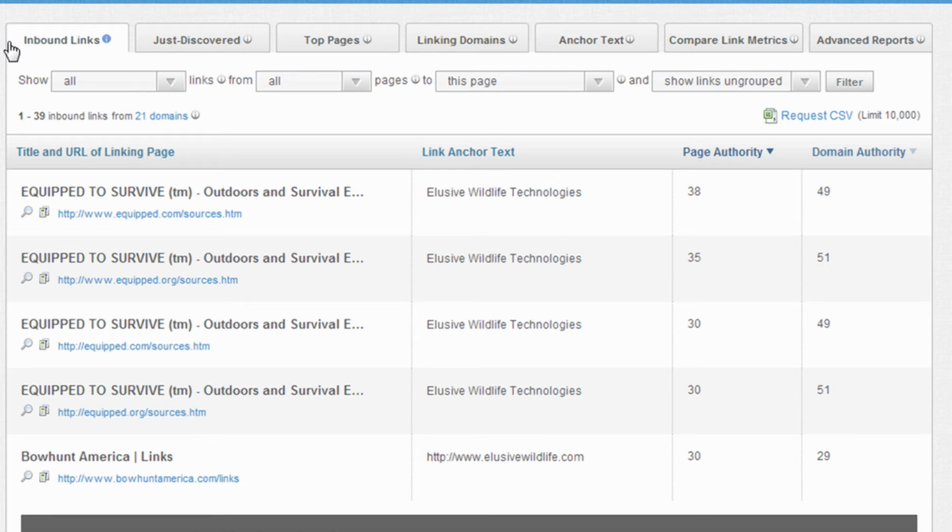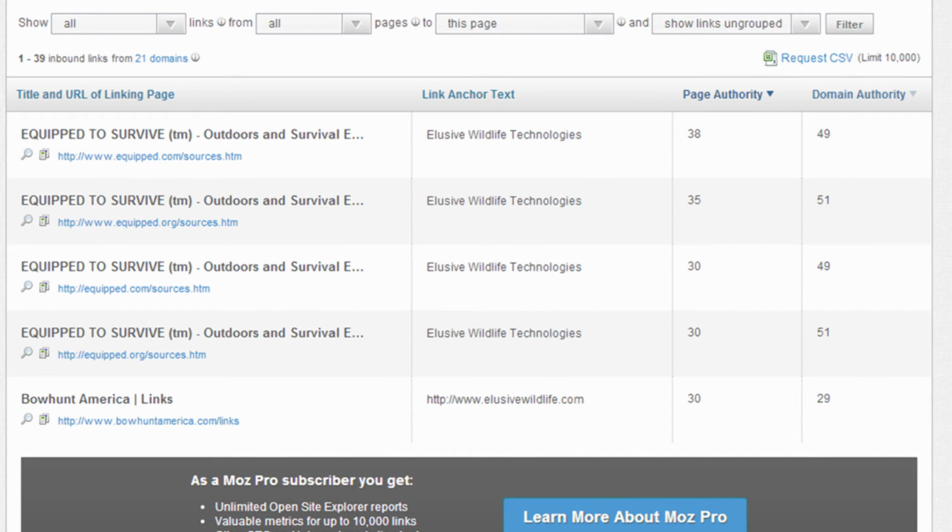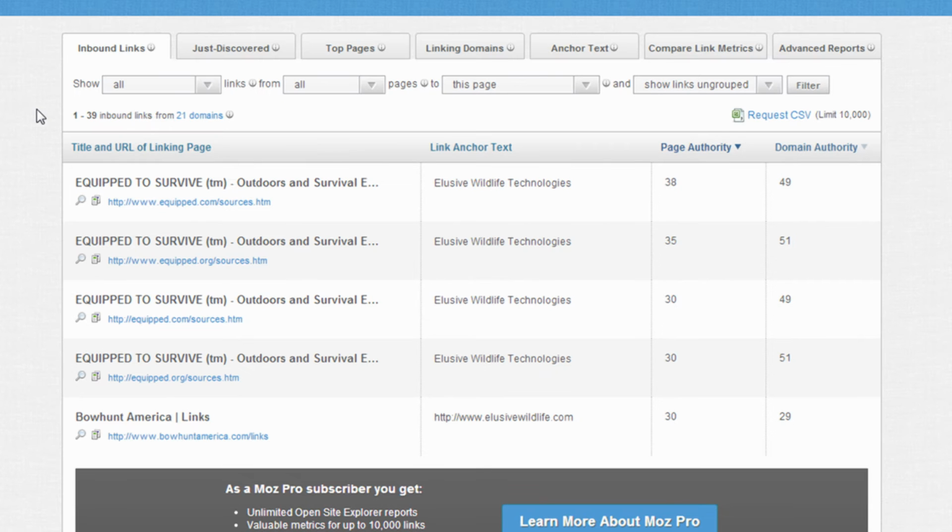Under the inbound links tab, it's going to show you some of the links that are pointing to this site, elusivewildlife.com, so you can get some ideas for who's linking to your competitors. Maybe you're going to be able to get links from those same places, but at least give you an idea of why this site is ranking ahead of you. I'll probably do a video in the future on how to use Open Site Explorer and to get the most information from it without spending hours researching each site.